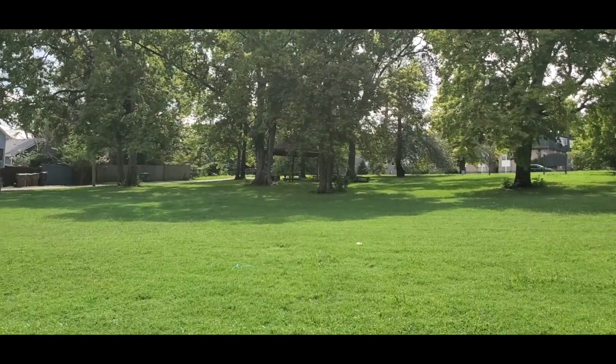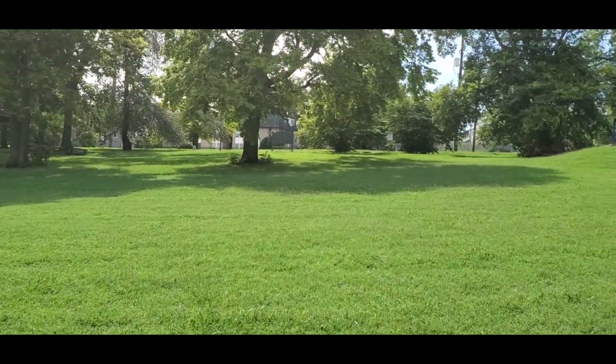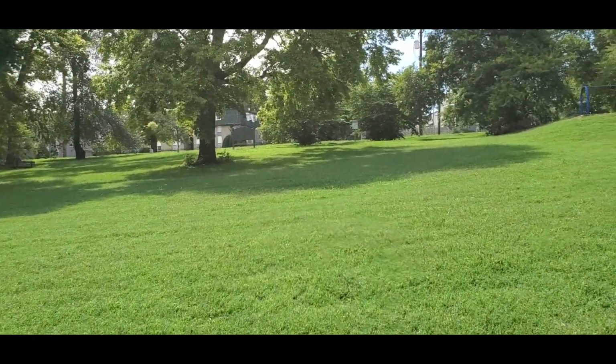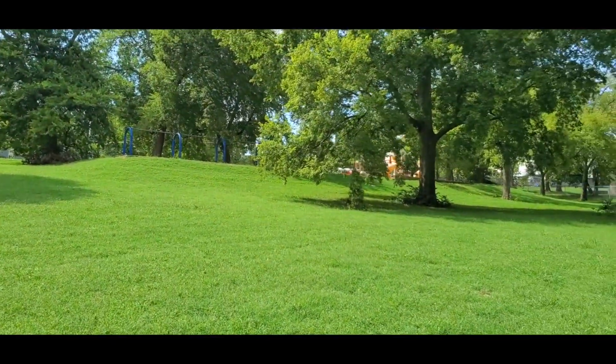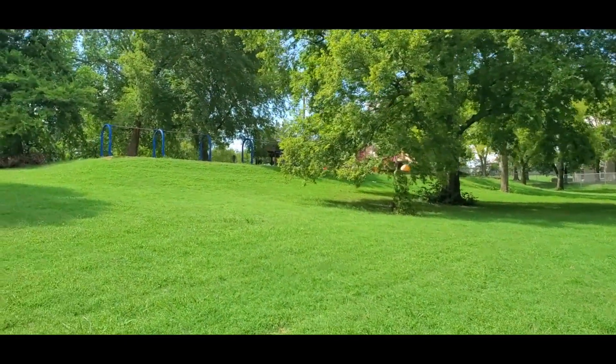So it looks like they have about 4 benches up there under that gazebo, and then another sign. So this must be another way to enter the park. And then you have the actual playground area.